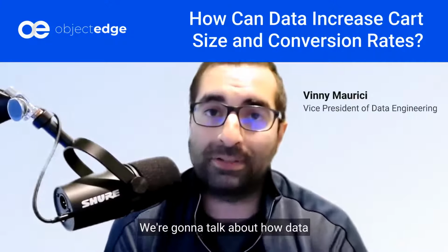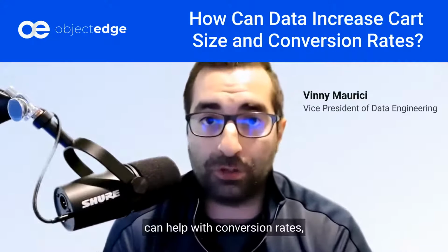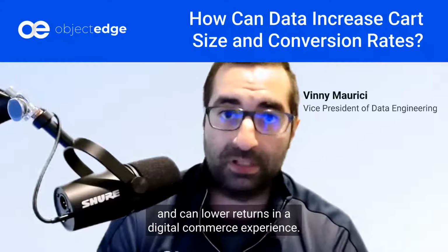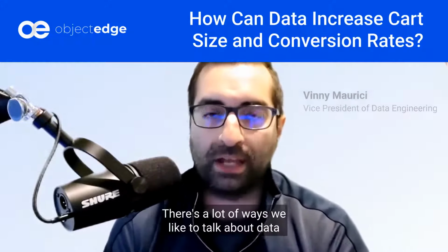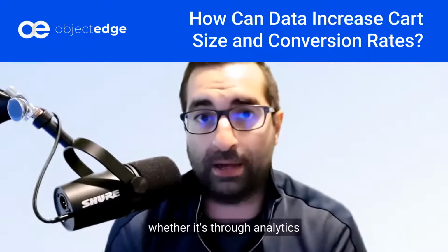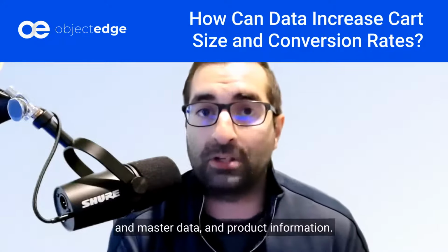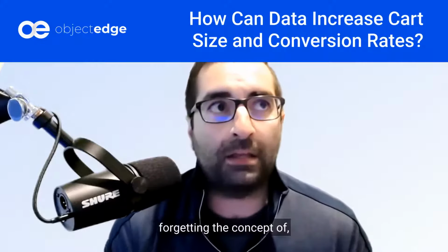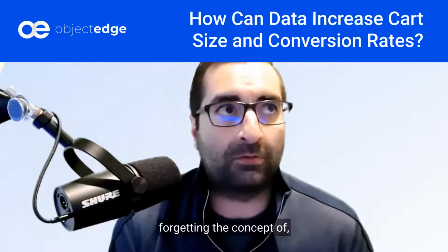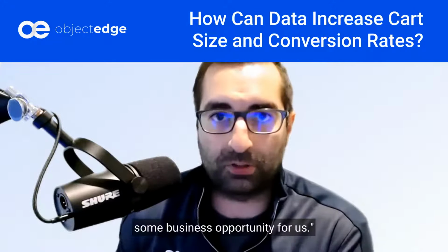Today we're going to be a little bit simplistic. We're going to talk about how data can help increase cart size, can help with conversion rates, and can lower returns in a digital commerce experience. There's a lot of ways we like to talk about data and how it can help us, whether it's through analytics or through structured data and master data and product information. And a lot of the time we forget the concept that we need data to help drive some business opportunity for us.